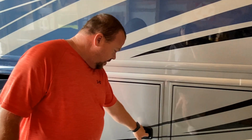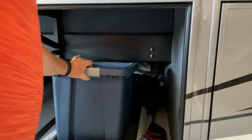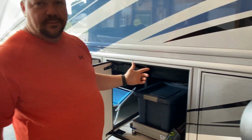Just another small bay. It's also a side part of that compartment. I've never really figured out, so if you guys got a solution for them, that'd be great. But as far as your sewer hoses and stuff, where to put them on these, my other camper had a big bay in the back. I could kind of stick them in, as I had two wet bays.